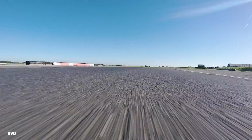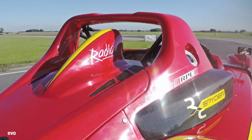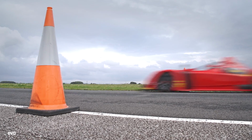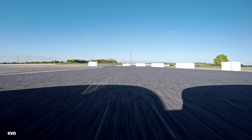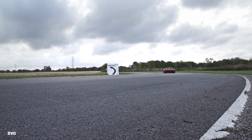Everyone's obsessed with cars like the P1 and LaFerrari and 918 Spyder. But for a little over a tenth of the price of those things, you can have this, which would murder them on a circuit.